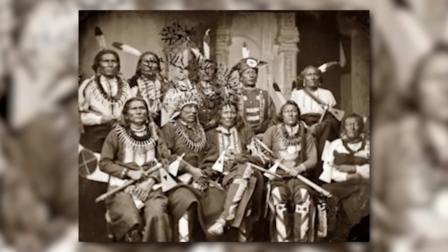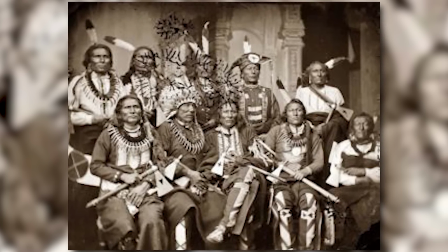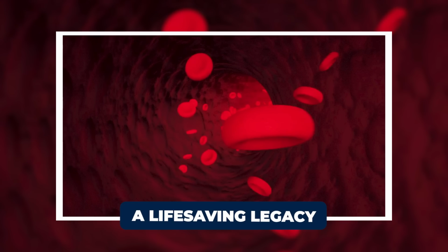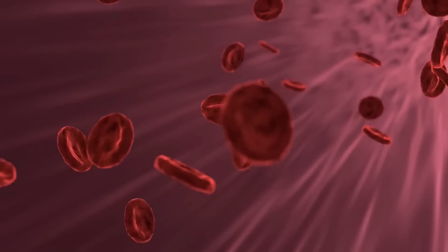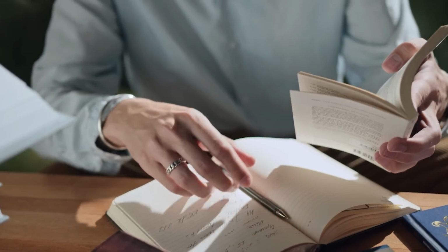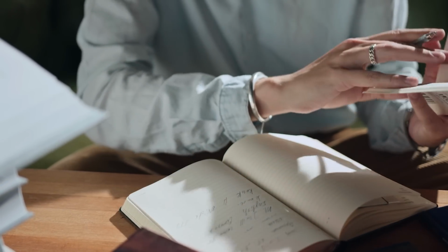Now, let's delve deeper into the contemporary relevance of this ancient blood type within the hospital setting. Here, we explore the enduring impact of type O blood on modern health, a life-saving legacy. The global distribution of blood types opens a window into who we are, our origins, and how populations have evolved over time. However, navigating this realm necessitates a sensitive approach. Respect for privacy, informed consent, and cultural awareness are paramount during such investigations.